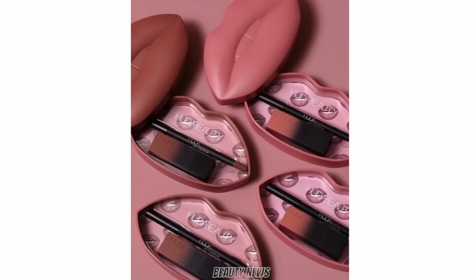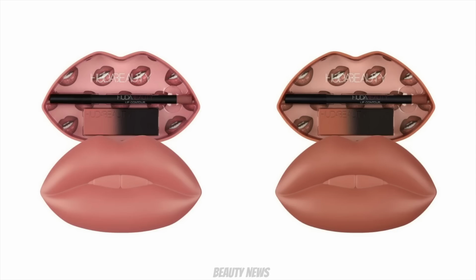Another Huda thing, we've seen 2 new lip kits. So these come out, this is the 3rd year in a row, I think, for the holiday season. This one's a bit different though, because normally they do a lip pencil, a mini sort of lip topper, sparkly thing, and a mini liquid lipstick. So they usually have 3 things in it. This time they've got one of the long-lasting Power Bullet matte lipsticks, so the bullet lipsticks, and a lip pencil to match it. So there's 2 shade varieties.